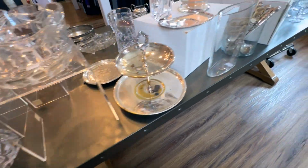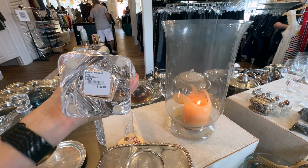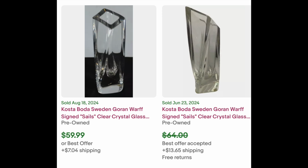And then I saw a Kosta Boda. I love Kosta Boda. That's a Swedish brand. This was $100. It's about 11 inches tall. Beautiful vase. When I looked it up, I found one selling for $150. And then others, these are smaller ones. These are about 8 inches tall. For about $60 on those, but really gorgeous. And I think that's a good price for $100 for the 11-inch tall vase.